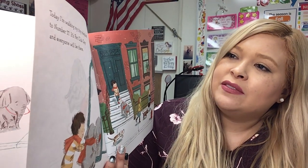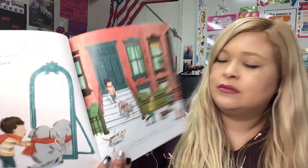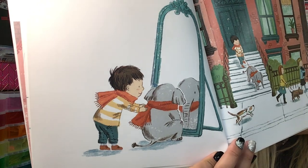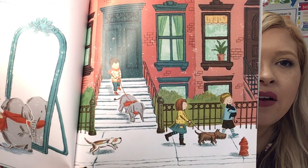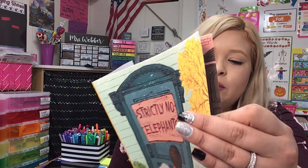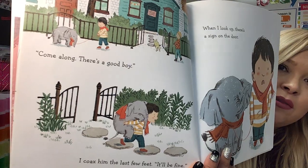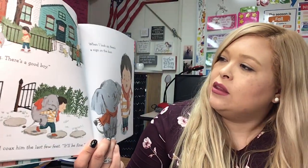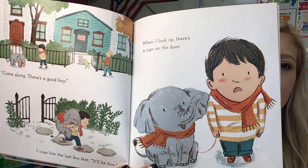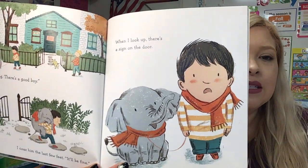Today, I'm walking my tiny elephant to number 17. It's Pet Club Day, and everyone will be there. So there they are, putting on their fancy scarves. And here they're leaving their house, apartment, home, on their way to number 17, Pet Club. Come along. There's a good boy. I coax him the last few feet. It'll be fine. So he has to carry him because the elephant doesn't like to walk on the cracks, remember? When I look up, there's a sign on the door. And we can see in this picture, because it's in the background, there's a sign on the door. I wonder what it says.